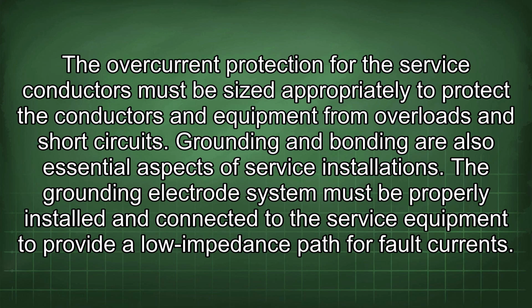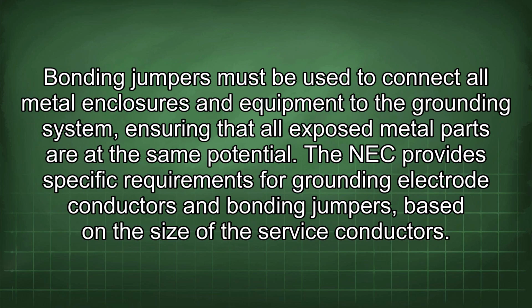Grounding and bonding are also essential aspects of service installations. The grounding electrode system must be properly installed and connected to the service equipment to provide a lower impedance path for fault currents. Bonding jumpers must be used to connect all metal enclosures and equipment to the grounding system, ensuring that all exposed metal parts are at the same potential. The NEC provides specific requirements for grounding electrode conductors and bonding jumpers based on the size of the service conductors.